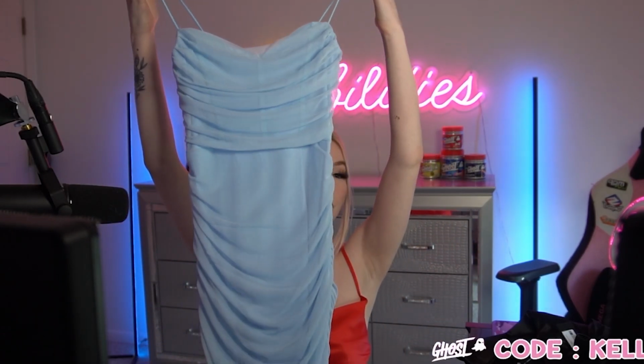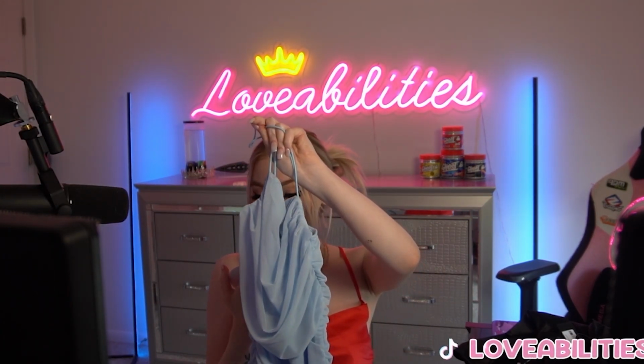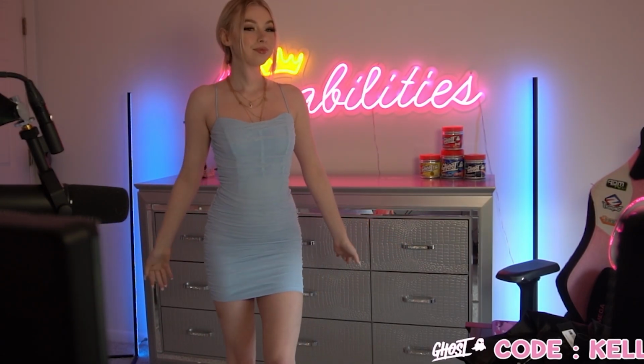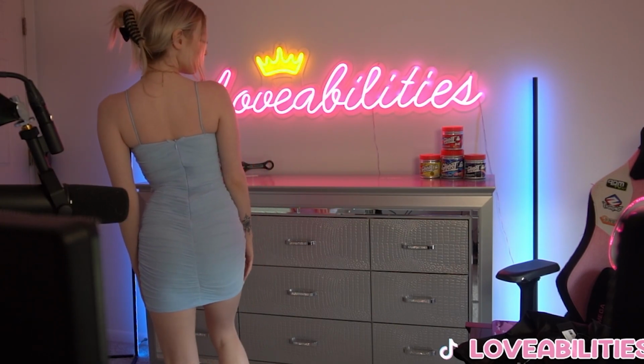The second one I'm gonna try on for you guys is this beautiful baby blue dress. It reminds me of Cinderella and I'm obsessed. When I saw this, I just had to have it. This is the Bloom mini dress in baby blue. This is a size 4 and I think I'm already gonna love it. All right, you guys, here's the next one. I love this. I think it's gorgeous. I think I'm definitely taking this one to TwitchCon. It's comfy and it snatches you and I love it.